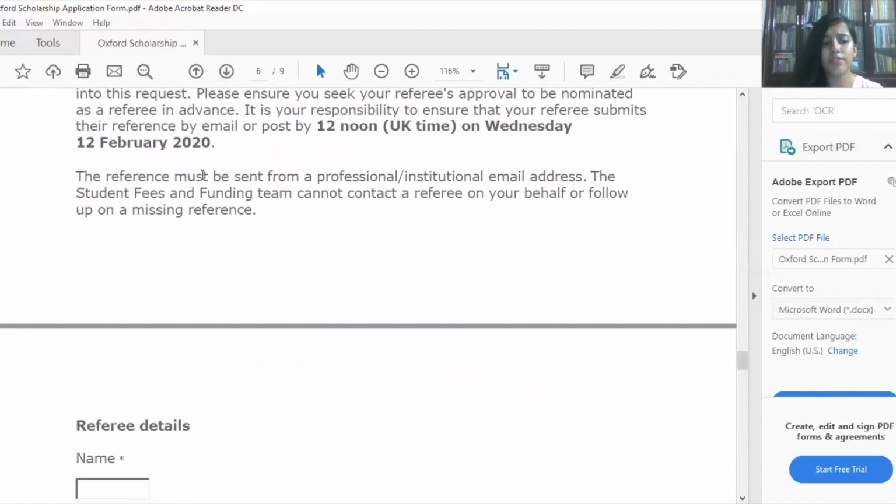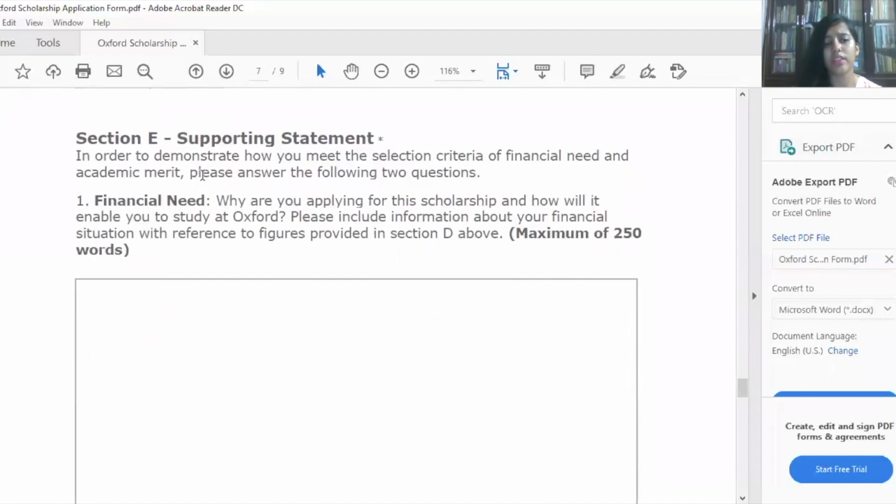I'll come back to the references later. I'll talk about the essays first, actually. So Section E considers the supporting statement for this application. The first prompt is on financial need. They asked me why I'm applying for this scholarship and how it will enable me to study at Oxford.